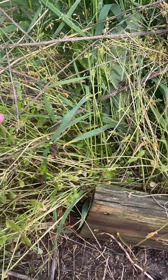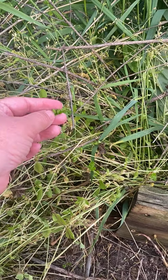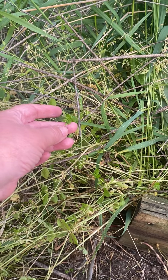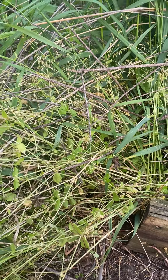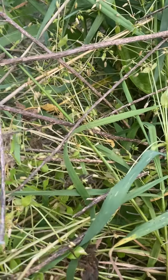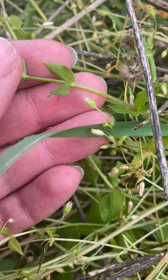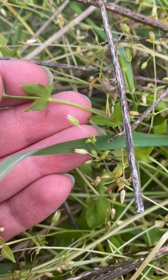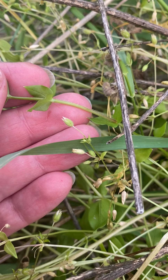This is going to be useful, and if you find chickweed in this stage, short, creeping along the ground, nice and juicy, you're going to look for it in the shade. You're going to look for it somewhere that's moist and cool. And you can see here, just by my finger, you can see that hairline. You can see the furriness.